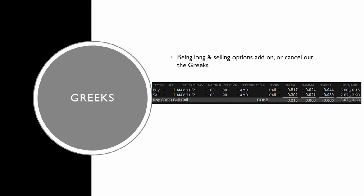And sort of the Greeks cancel each other out. So if you're long and you're short an option at a different strike price, we're buying, this is for AMD, the 80 strike price. Notice the delta is at 0.51. And because we're selling the 90 strike price, that deducts from our delta, that deducts from the rate at which we profit. And same thing with gamma as well.